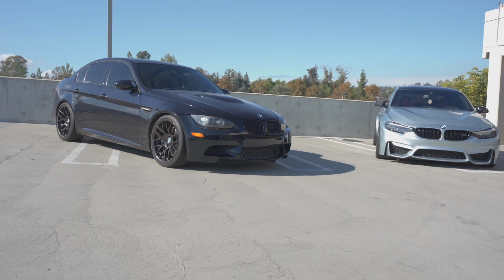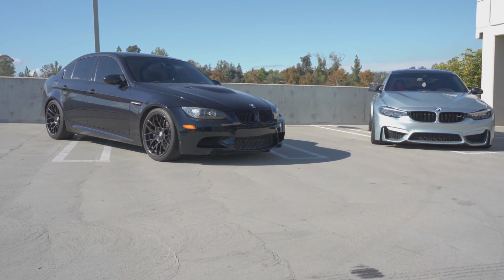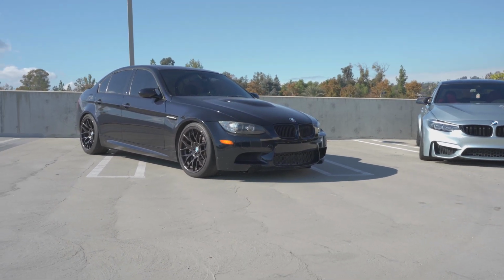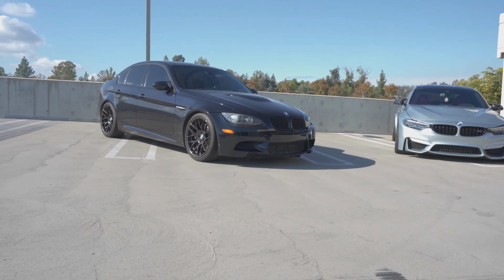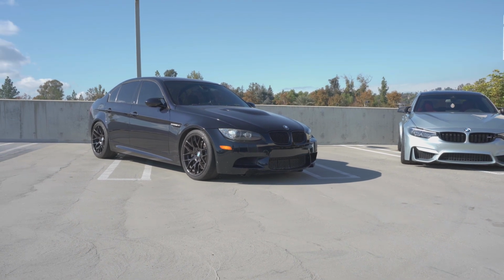I will say that the F80 does look better and it aged better than the E90, but that's to be expected because it is newer. But yeah, we are going to head over to my friend David. He's going to tell us why he chose the F80 and give us a little walk around of his car.